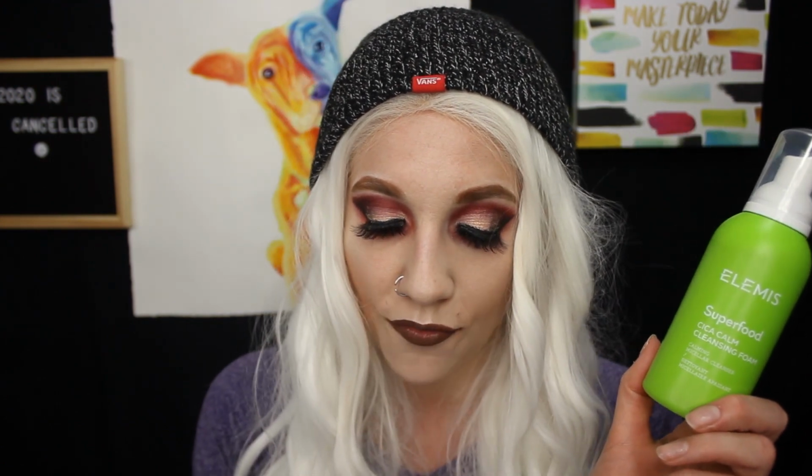This product retails for $32. So that is honestly not that expensive considering you get 180 milliliters, so that is 6 fluid ounces. That is a lot of cleanser for $32. So I'm definitely going to try this out, and I really like the brand Elemis. I've used this brand before, and I really liked the product that I used. I think it was a hydrating facial cream that was Elemis, and I really liked it. So I'm gonna put that to the side, and we can move on to the next items.